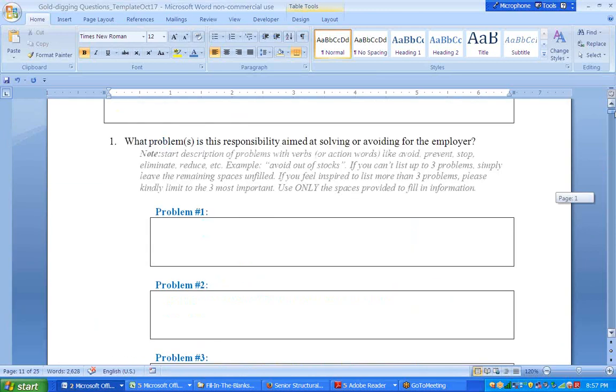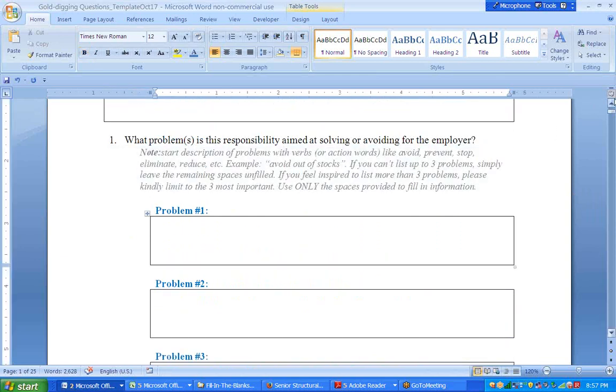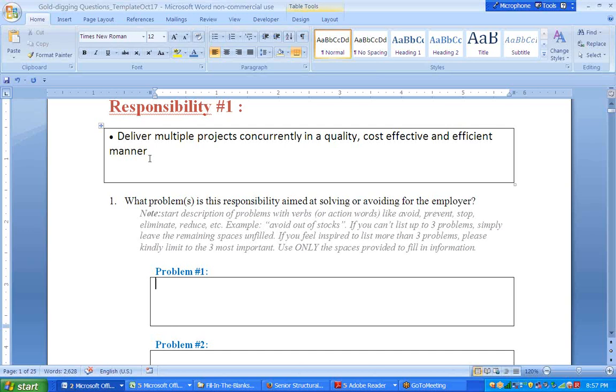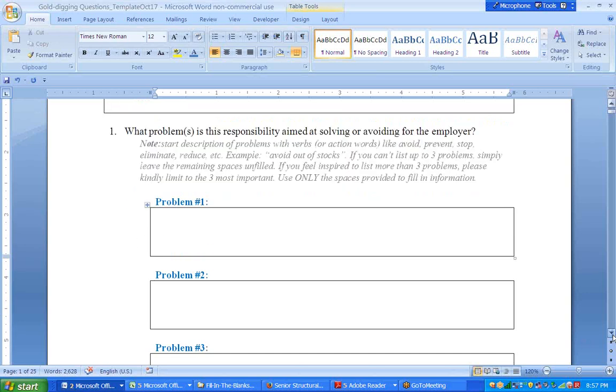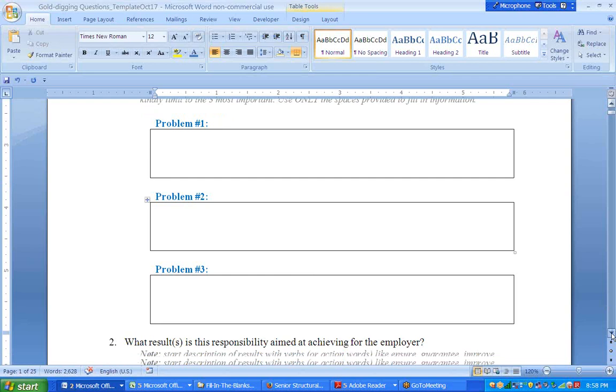Now, once you've pasted your responsibility, the next thing is to answer the questions under them. So tell me the first problem you avoid by performing this responsibility. So if you can deliver multiple projects concurrently in a quality, cost-effective, and efficient manner, what kind of problems would I avoid for an employer? You have to tell me. You have to be imaginative to tell me what kind of problems it will avoid. Again, if you've already done it in the past as part of your experience, it won't be difficult for you to tell me what problems you avoided for your employer because you already know it from your experience. So tell me 1 to 3 of them. Because I've put three spaces here, it simply means that you must give me at least 1 problem or a maximum of 3 problems. Not more than 3, not less than 1. Okay?